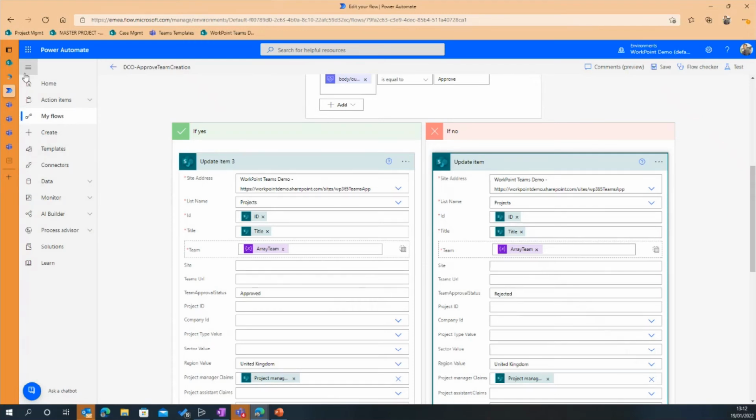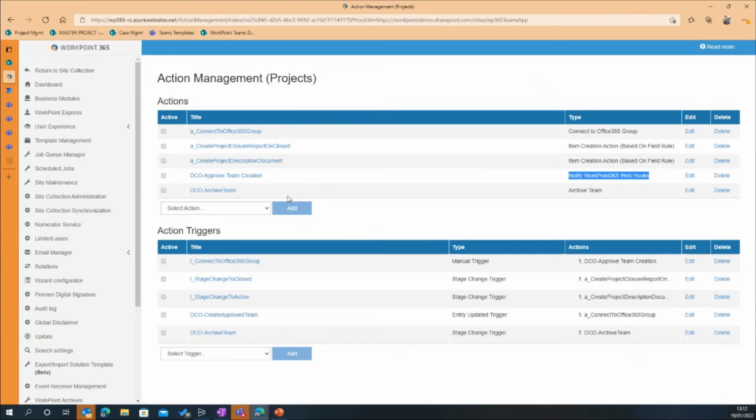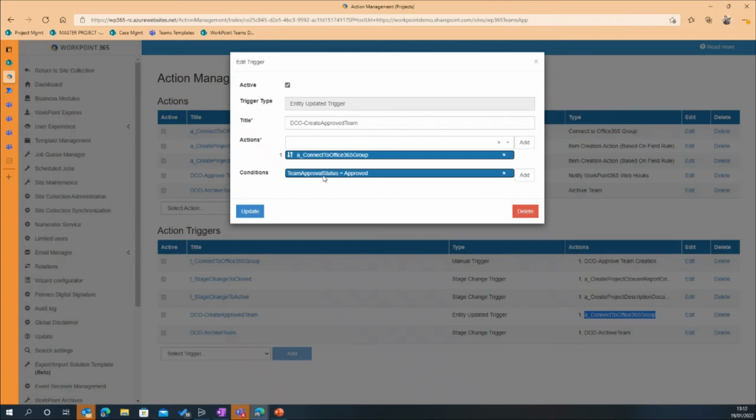And what that's doing is behind the scenes in our action management: when the entity is updated, it goes and creates an Office 365 group. But what I can do here, which is unique to WorkPoint, is I can actually put some conditions on. So I say, well, run this action only when the approved status is approved. So no matter how many times you run that action, unless it's approved, it won't create the team.